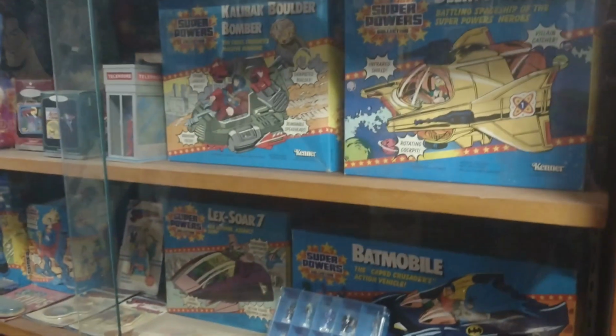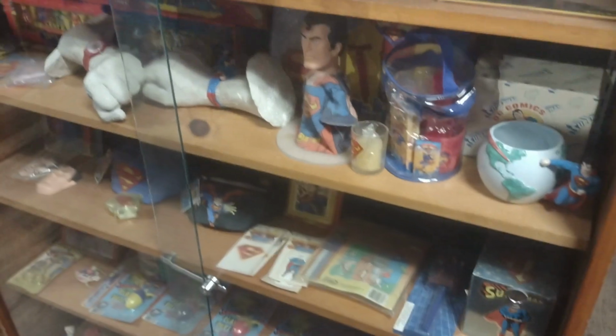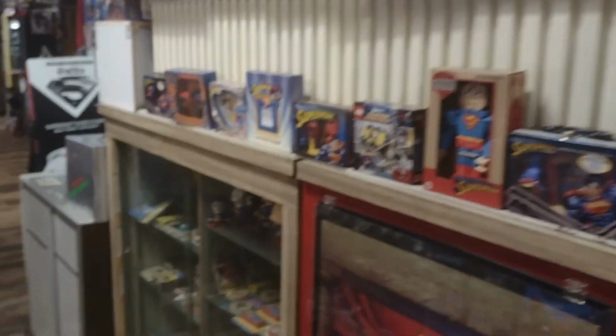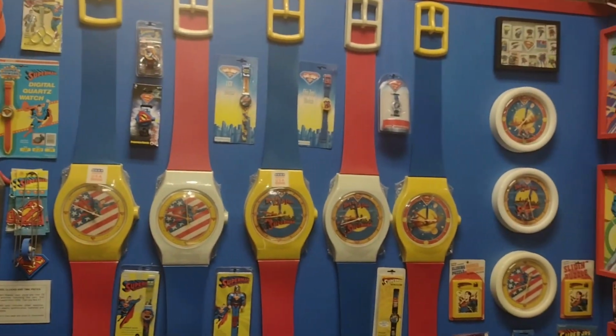So I have some of the original collectibles here from the 1970s Superpowers series. I say 70s, I mean 80s, my bad. I'm thinking of the Super Friends series that was in the 70s. And again, I'm just trying to pan by everything at a slow enough pace here so you can kind of get a look. Maybe focus in on some areas so that when you're able to visit for yourself, you'll kind of know what to look for and take some extra time to stare at when you come in.